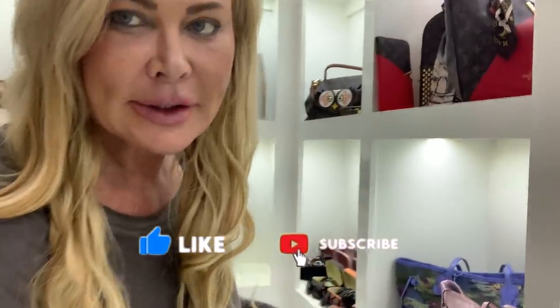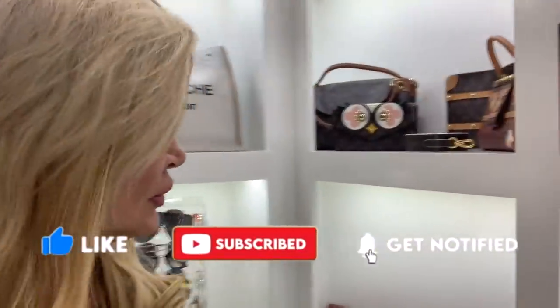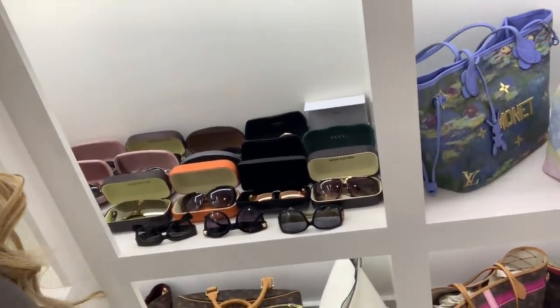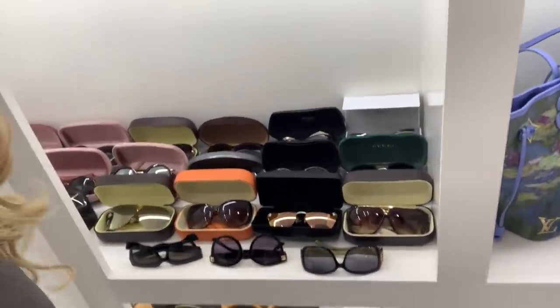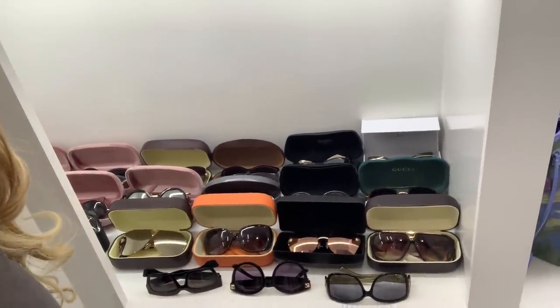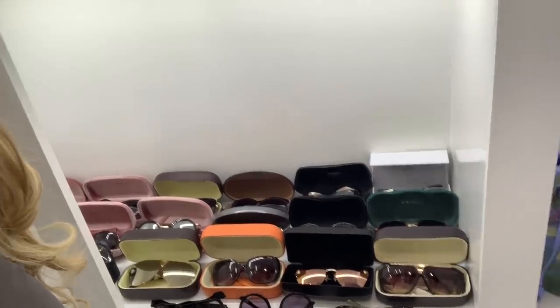But okay, so I want to share this with you guys. This is how you kind of showcase your sunglasses, right? Well, you know that's how I showcase my sunglasses. Just kind of lay them out and whatever. Well, I got tired of that look, and I was like, God, there's got to be a better way to display my sunglasses. Plus, when I have people in the closet, I'm always afraid something's gonna get taken or whatever.